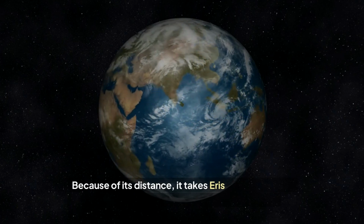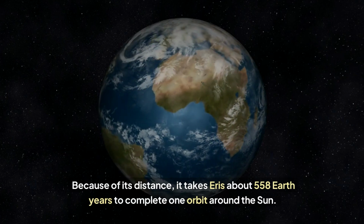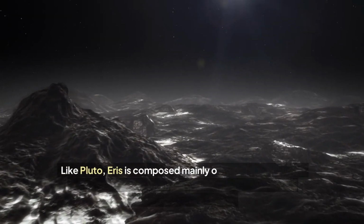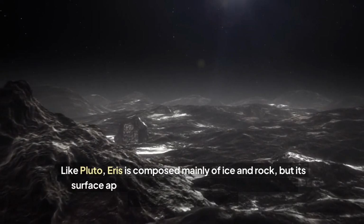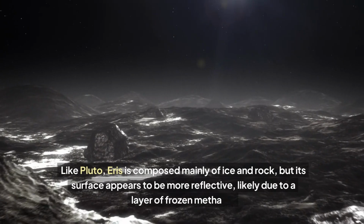Because of its distance, it takes Eris about 558 Earth years to complete one orbit around the Sun. Like Pluto, Eris is composed mainly of ice and rock, but its surface appears to be more reflective, likely due to a layer of frozen methane.